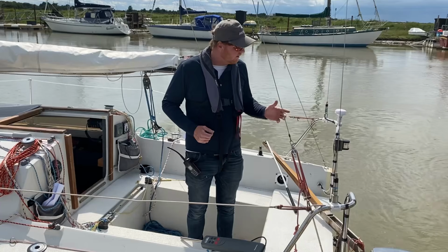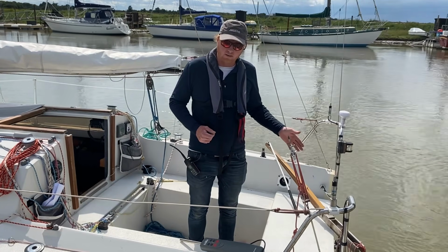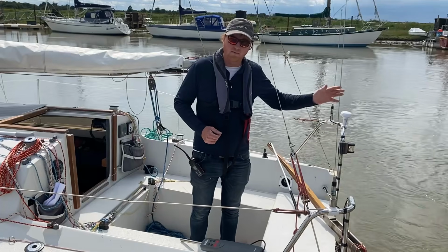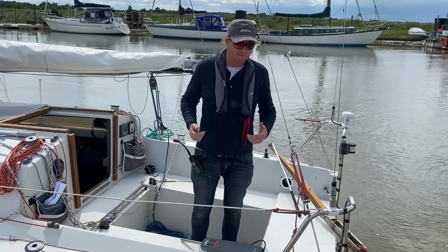And because we're already moving into the tide, we've already got steerage over the rudder. So we don't actually need to be moving over the ground. We're just going to be moving through the water, which means we've got steerage very early on.